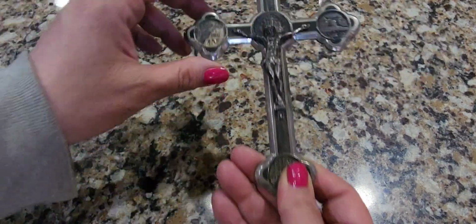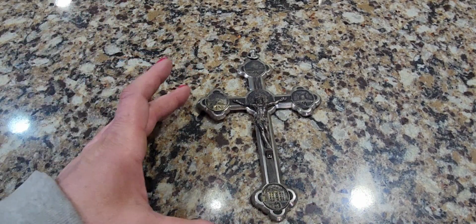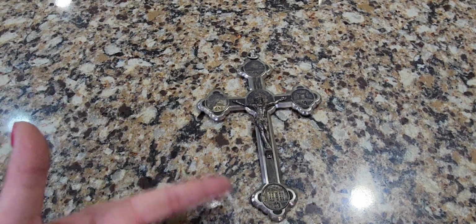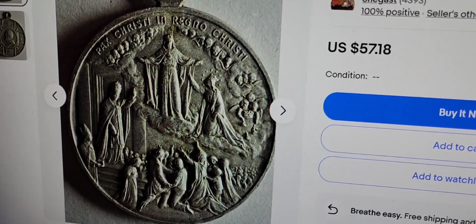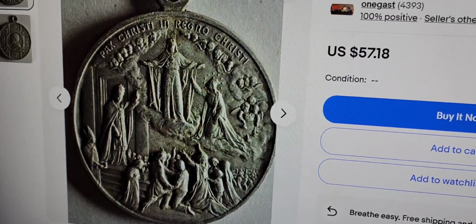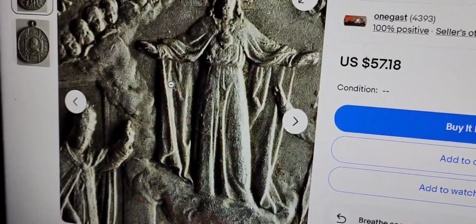Now I'm going to show you what the metal should look like. This is research, if you're a crucifix collector or a metal collector. This may be of some interest to you. All right, so this is the actual metal. It's supposed to look like this if you clean it. Well, this is not even polished, but let's get in there.